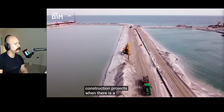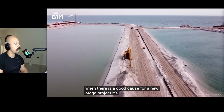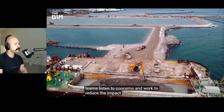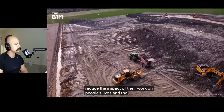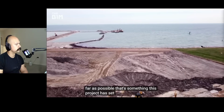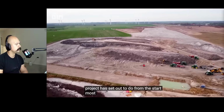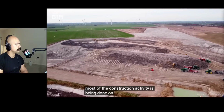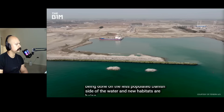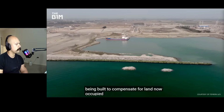When there is a good cause for a new mega project, it's important that project teams listen to concerns and work to reduce the impact of their work on people's lives and the environment as far as possible. That's something this project has set out to do from the start. Most of the construction activity is being done on the less populated Danish side of the water, and new habitats are being built to compensate for land now occupied by the factory.